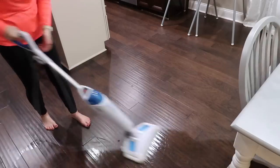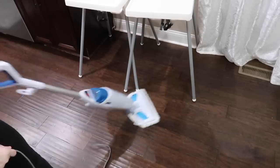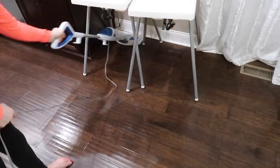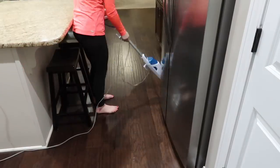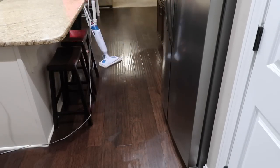So I recently got this new steam mop and I've been using it a ton lately. I love it. So I'm curious for you guys, do you prefer a traditional mop or do you prefer a steam mop or do you like something super simple and easy like a Swiffer? I've honestly been going back and forth between this steam mop and then my O-Cedar spin mop. I've been using the steam mop probably more frequently just because it's new and it's fun to use new things. But let me know which type of mop you prefer.